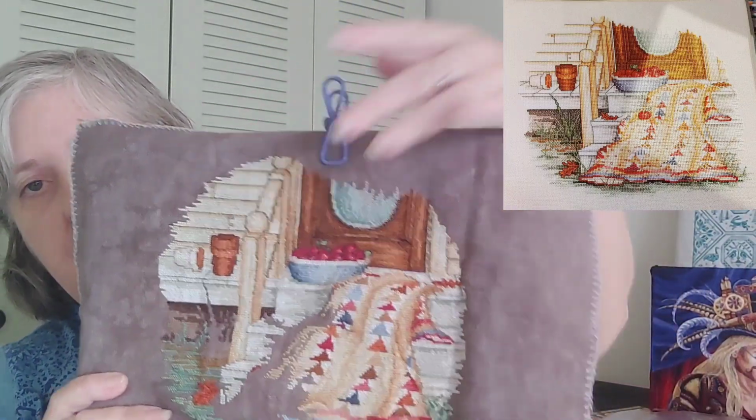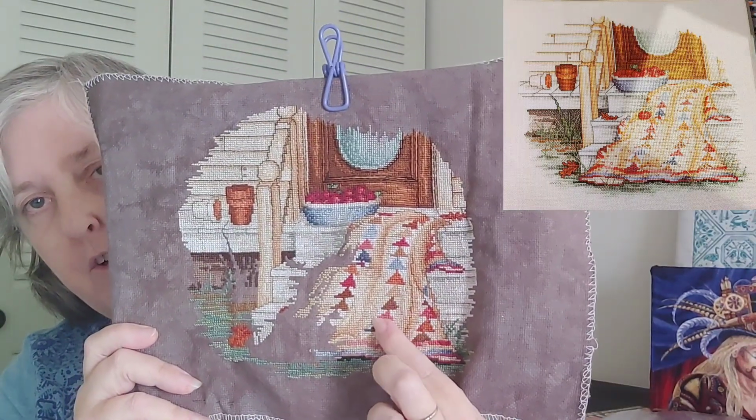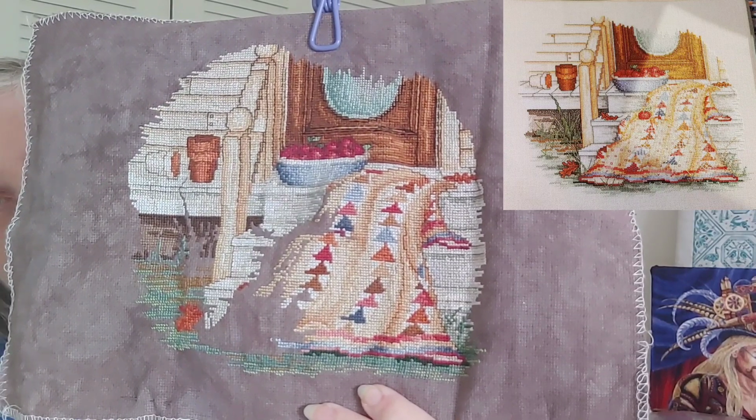Everything on the top is backstitched, and most of this over here has been backstitched. Most. The quilt has backstitching where I possibly could at this point. So yeah, I don't have a whole lot to go, but I just can't seem to make myself work on that. Okay, so that was October.